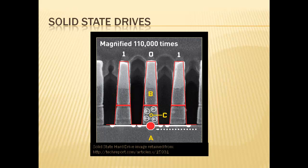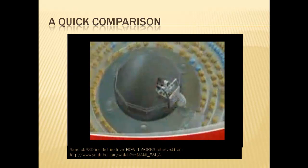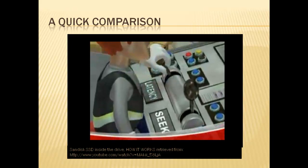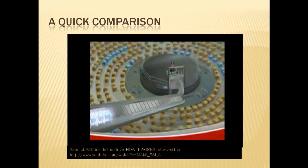As you can see from this delightful piece of propaganda comparing spinning magnetic drives to solid-state drives, the main difference in the two is that hard disk drives have moving parts, and though have a tremendous capacity for storage, they suffer latency issues and are not very energy efficient. CPUs process information much faster than hard disk drives can read or write, therefore creating bottlenecks. Though laptops are built to be moved, hard disk drives can be very susceptible to damage.